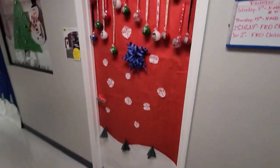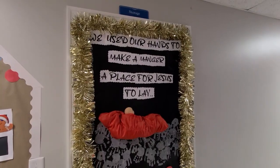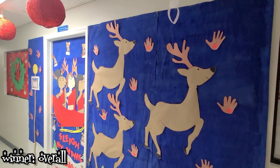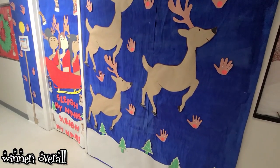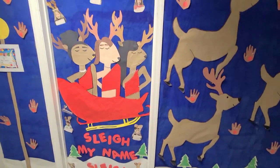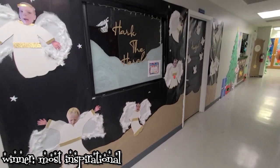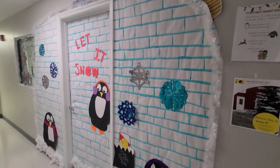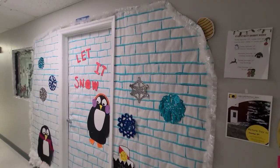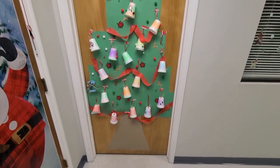Across the hall is a mix of 3- and 4-year-olds. Here's one of the 4-year-old classrooms. This is one of the 2-year-old classrooms. This is one of the 4-year-old classrooms. We got the igloo with the penguins. This is the after-school door, so the kids did this one.